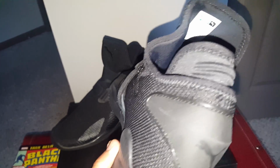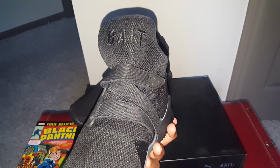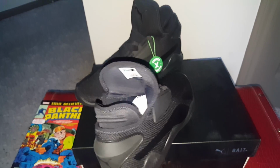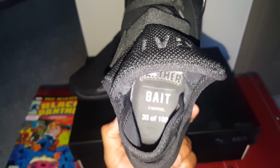That whole pack, the Tsugi, mad dope. This Mostro, this is pretty sick also. And for it to be so limited, there's only 100 of these made. And you got number 35 out of 100 here.